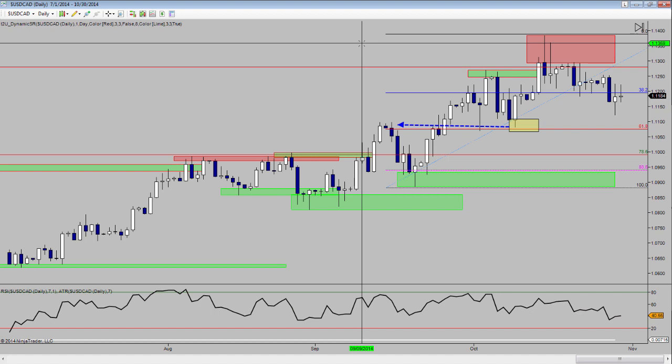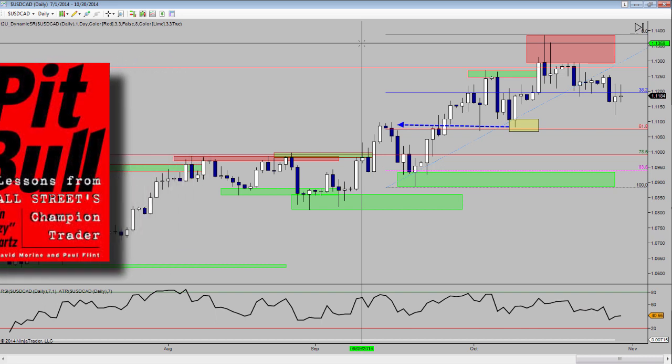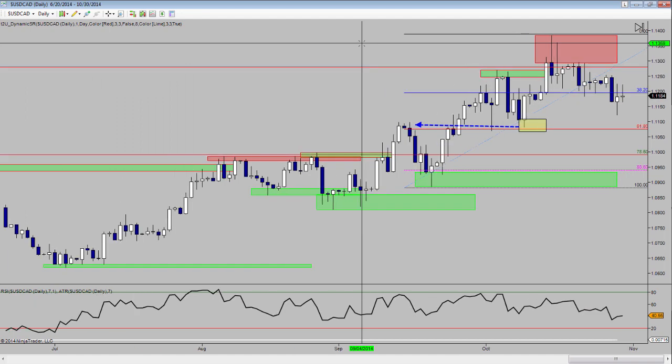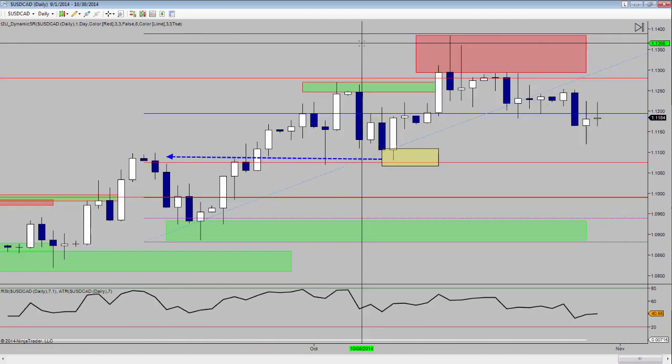If we look on the daily chart here, we are obviously in a bullish trend. And for you guys that have trouble identifying what the trend is, many traders look too detailed into things. A new saying that I've been doing, I got this from the book Pitbull by Marty Schwartz, which was excellent, by the way, is look at the forest and not at the trees. Scrunch up your charts, look at the big picture. And obviously, we're going up on the big picture.